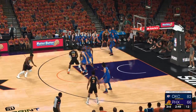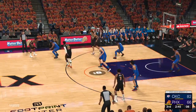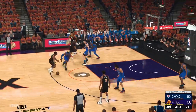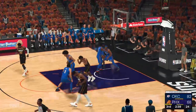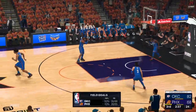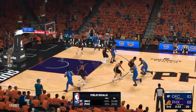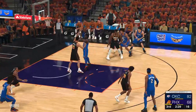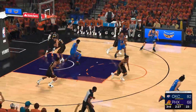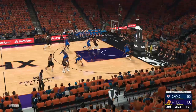Here's Lee. Clock at 6. That one's good for 2. That play never gets old. The pick and roll will still be an offensive staple 100 years from now. Trust me. Gilgeous-Alexander passes to Dort. Misses again. Just 4 for 10 from the floor. The Suns shooting 39% from the field in the third.